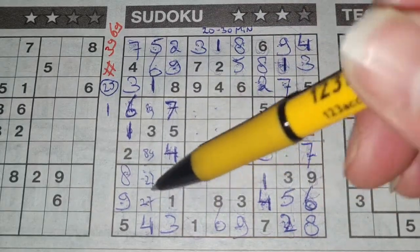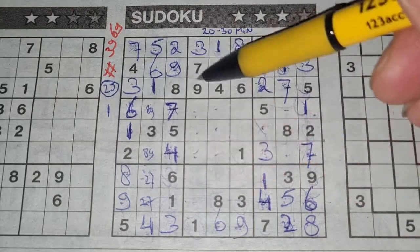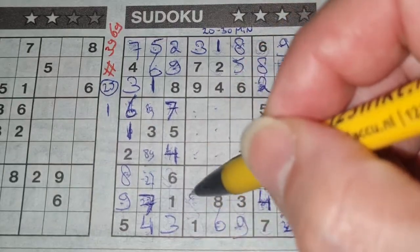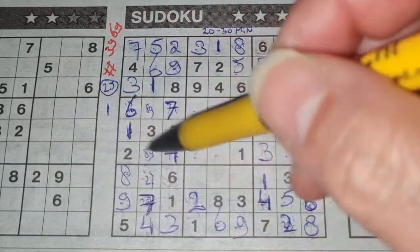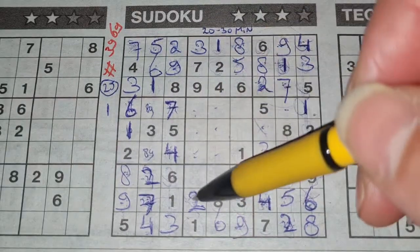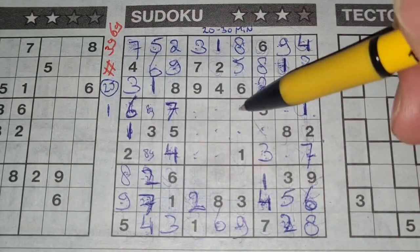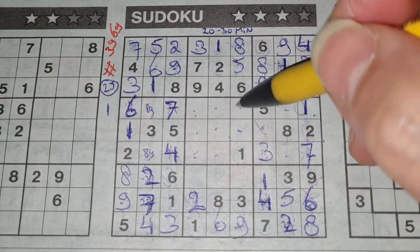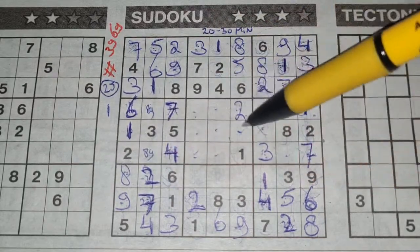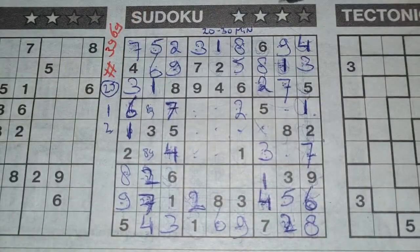That means the same numbers in this row, 2 and the 7 are missing. We see here 7, so no 7 there. 7 should be here, and the 2 goes there. One box left in this big square for number 2. The only 2 places left for the 2 should be here. Oh dear, we see that 2, no 2 there, 2 should be here, and all the 2's are used.